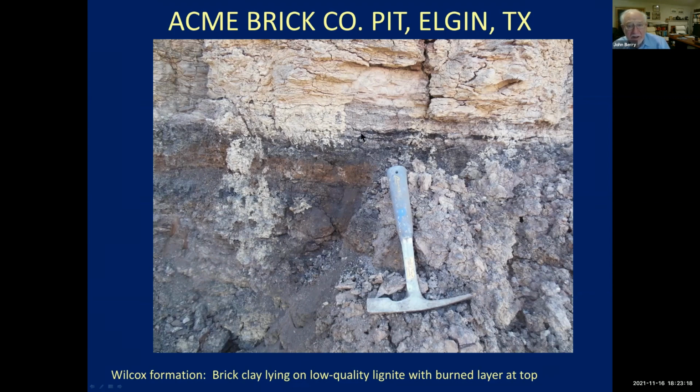Just below the contact of the clay with the lignite, there's a burn layer where the lignite caught fire in some wildfire. There's a little bit of unburned lignite above that. So this is typical of what you see in the brick quarries around Elgin.